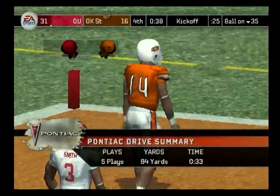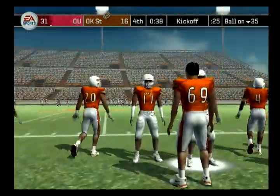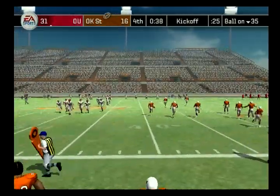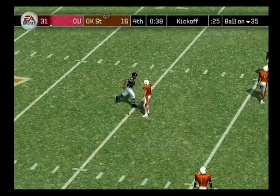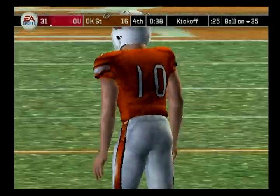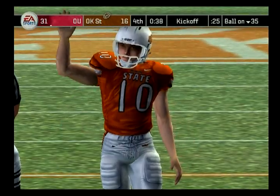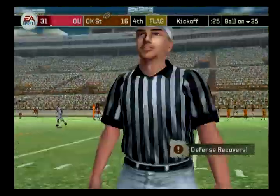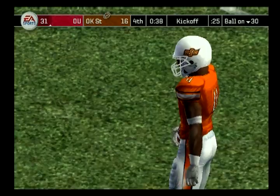So with less than a minute to go in the fourth quarter, the score is Oklahoma 31, Oklahoma State 16. Number 10 needs a good bounce for a possible recovery here. Here goes nothing. Delivery procedure on the kicking team. 5-yard penalty. We will re-kick it.